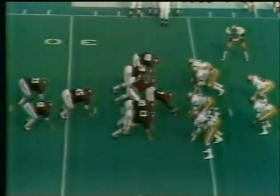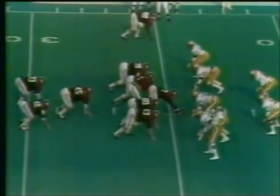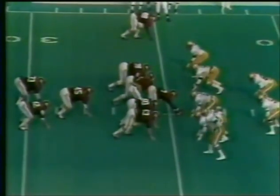Don Jacobs in there. Here's the end around with Keith Pugh carrying the ball from the 34-yard line, gets to the 35 for a gain of 1. He's got that clock running against him here. He's got 3 minutes and 45 seconds.